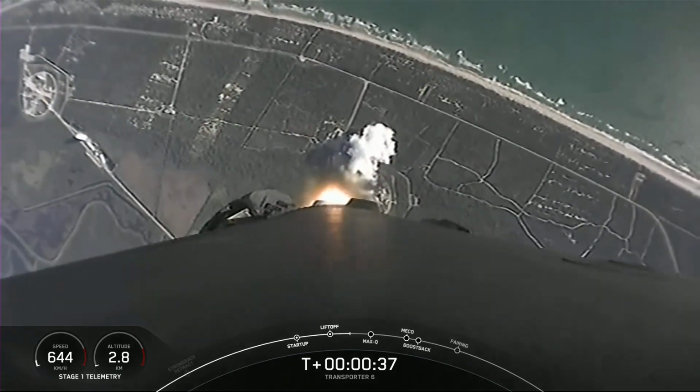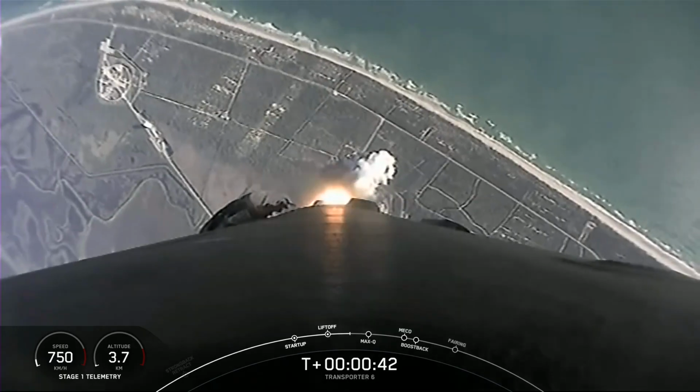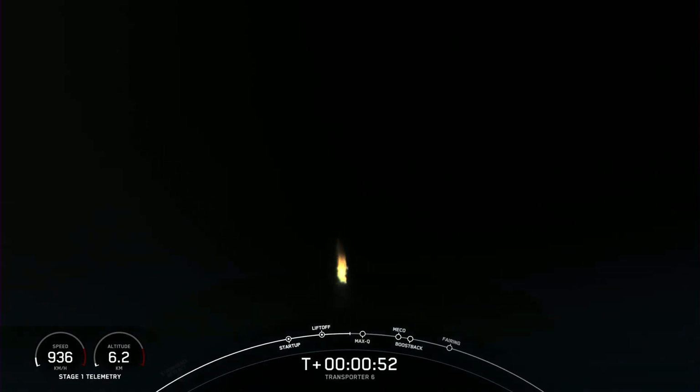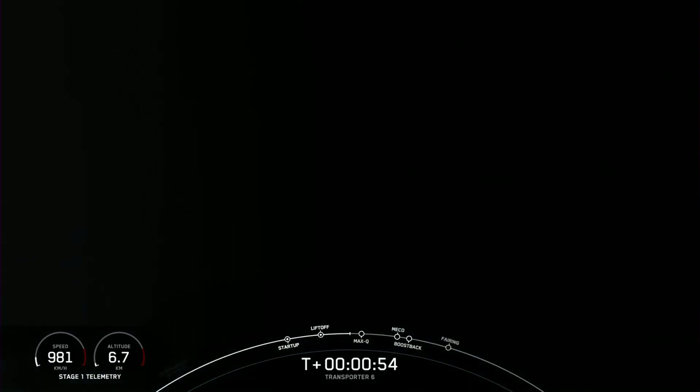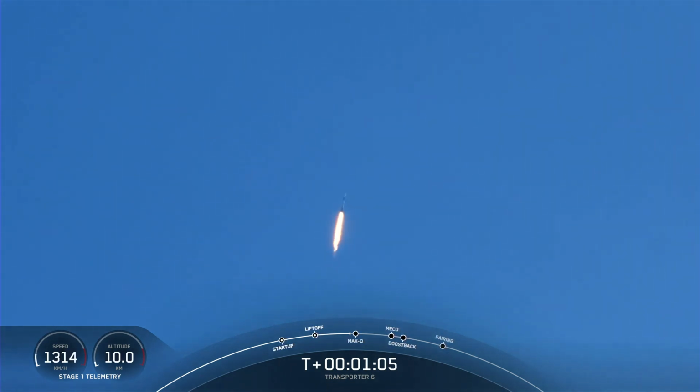We're just about 40 seconds into flight. Falcon 9 clearing the tower at Space Launch Complex 40 and making its way to orbit. We are currently throttling down the Merlin 1D engines on the first stage in preparation for the point of max Q. That's the point of maximum aerodynamic pressure. Falcon 9 is supersonic. Maximum aerodynamic pressure is the point when the highest stresses are experienced by the vehicle during the ascent.